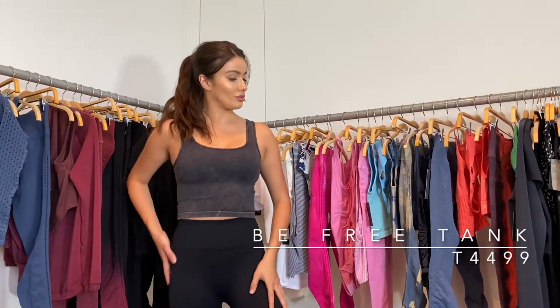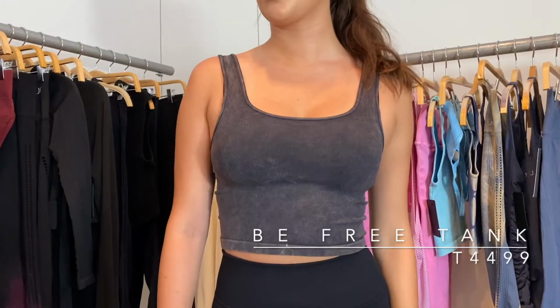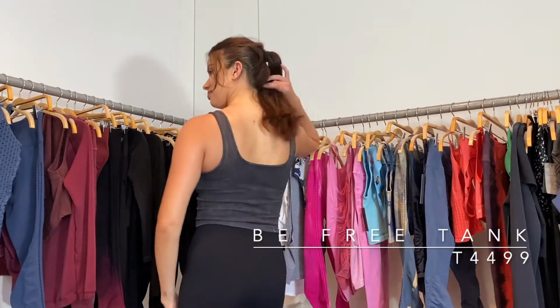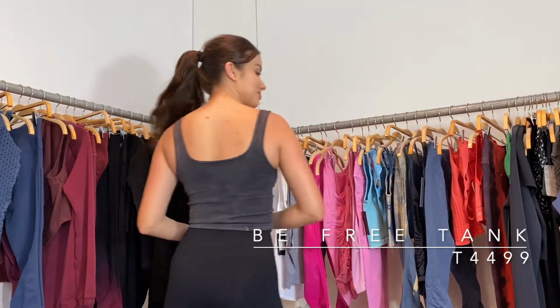This style in our essentials comes in stone wash, black wash, solid black, and solid white. Personally, this is my go-to. It's great for layering, not only for working out, but also a great top to pair with your favorite high-rise leggings. You can dress it up or dress it down.